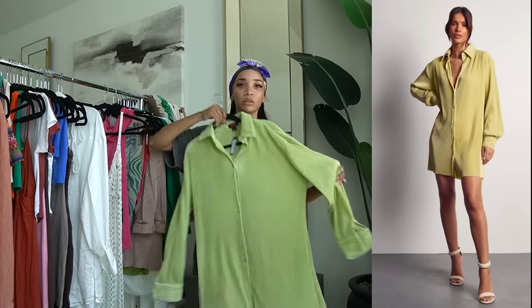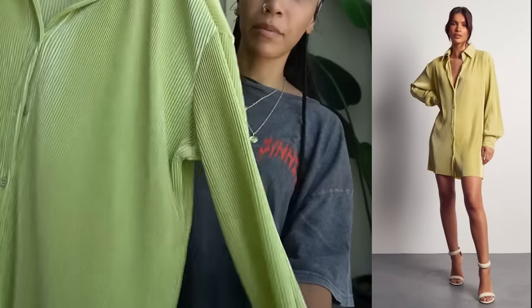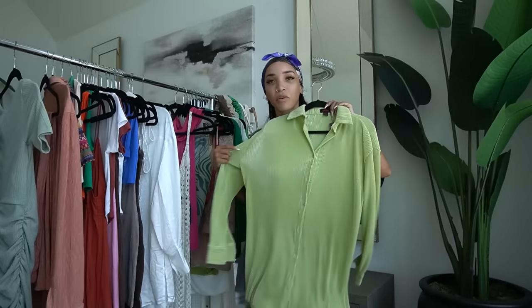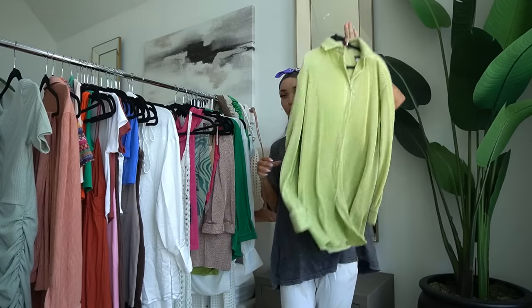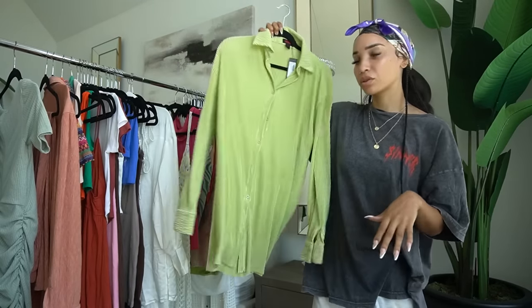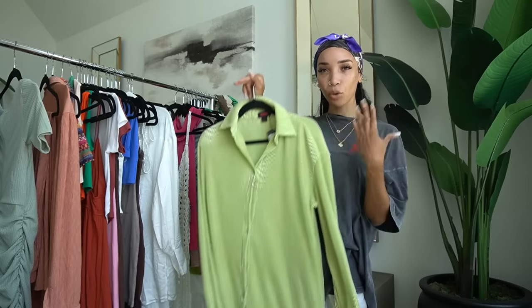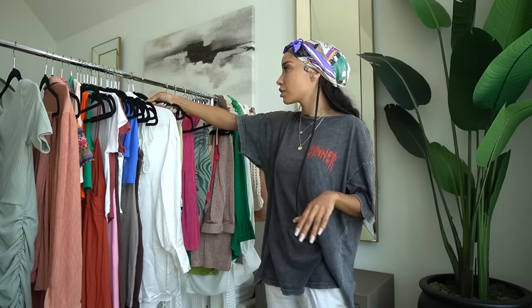This is interchangeable. It's just a shirt dress, very lightweight flowy material, also from Miss Pop, in this kind of summery green color. So this paired with some sandals, going to get lunch, or even just throw it over your swimsuit. You could also dress this up with heels and maybe unbutton it a little bit, so that's interchangeable.